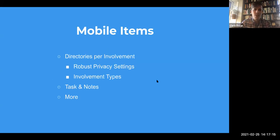On the mobile side, I talked about directories per involvement, and I mentioned how the robust privacy settings will be in place. One thing I didn't talk about is there is actually a setting that exists we're going to be moving and blogging about, that we'd encourage you to use, that will actually control what involvements will show on that involvement page within the mobile app.